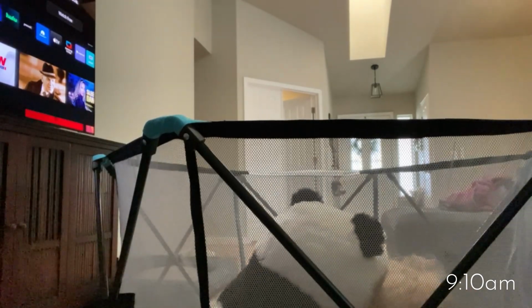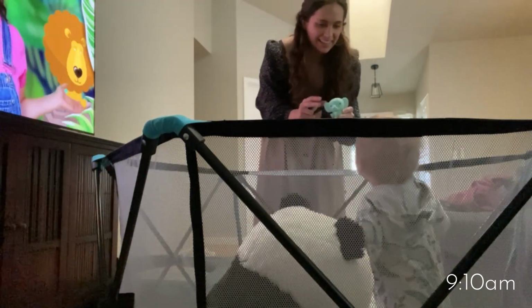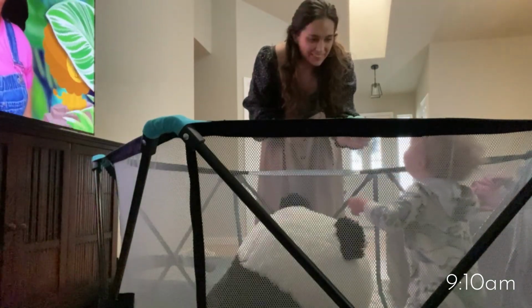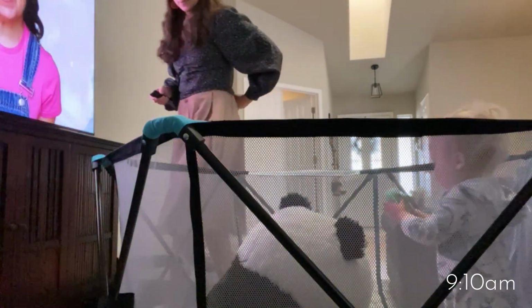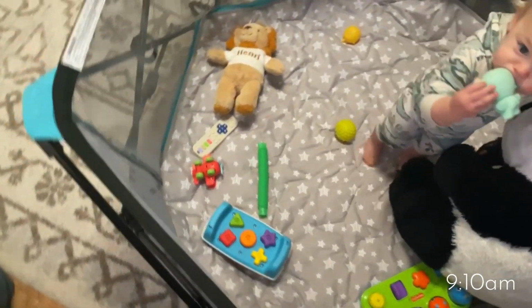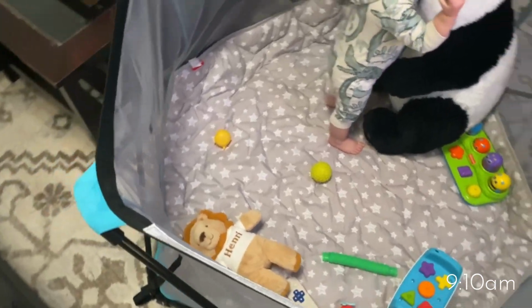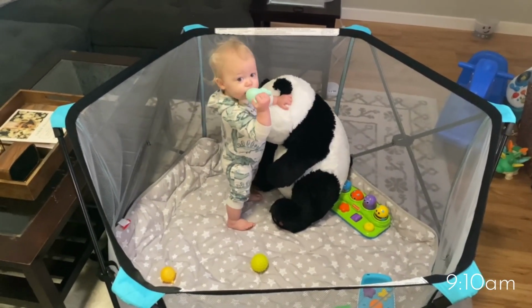I will pop over some toys. He has this large panda, which he loves. And so I will just give him some toys from his toy basket that is right near him. That's what I'm doing now, just situating him with some of his favorite toys and seeing what he's excited to play with today as I get Miss Rachel going for him on the TV. This is his setup today. Those are the toys he picked out and was interested in playing with. And he will be here for about 45 minutes until I finish work.